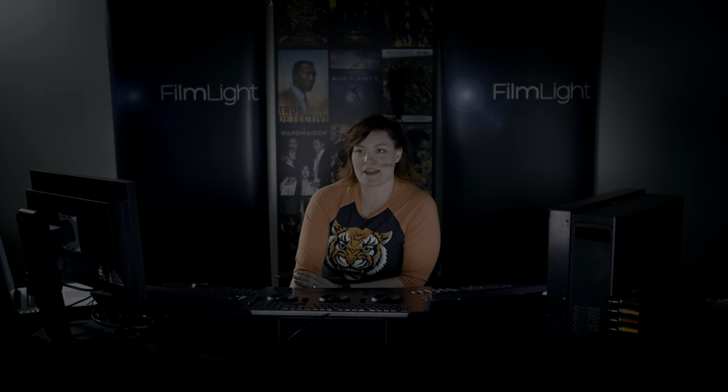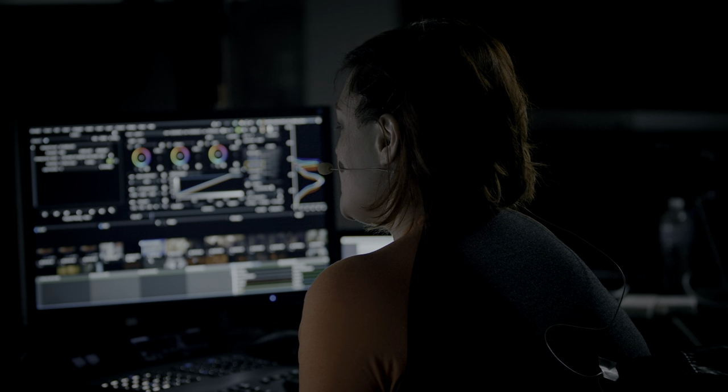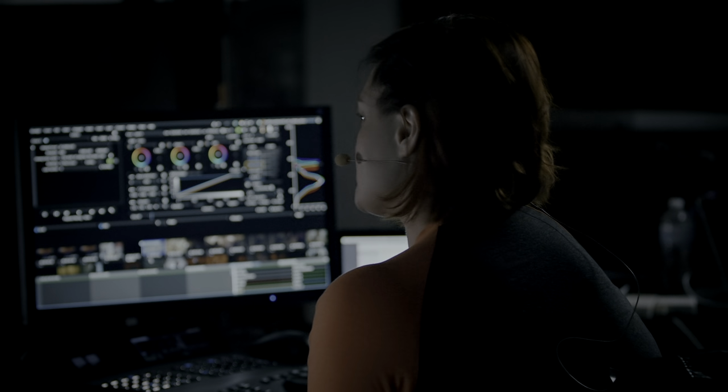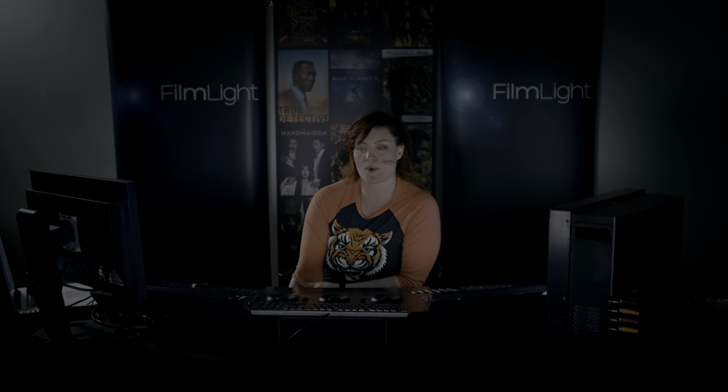So the DP of Mandy goes by the name of Benjamin Loeb, and his style of capturing is actually darker. So I think he did a kind of blend. I would say like 50% of the film was captured more traditionally, and then another 50% was captured with a lot of red color gels, lots of deep tones, and captured in a bit of a darker way.